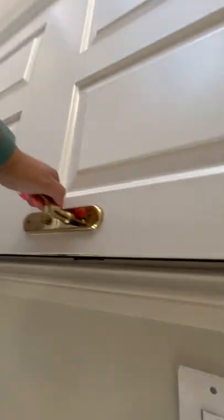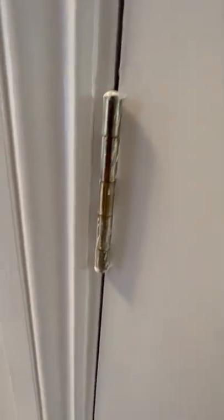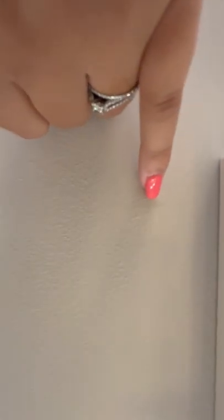And then we have the downstairs WC, white door, clean with no dust or dirt, gold fittings. You do have paint on the hinges. Above is clean. And then around the photo, clean condition. You've got a small little mark here on the wall. No handprints on or around the light switch. The light switch is clean. Just underneath, you have a mark on the wall.